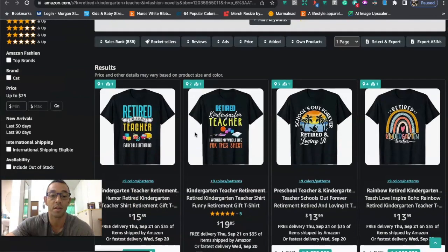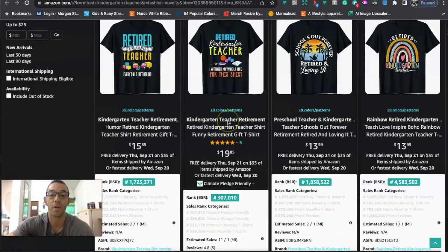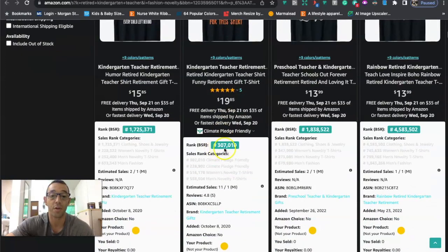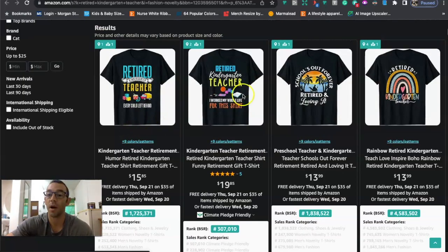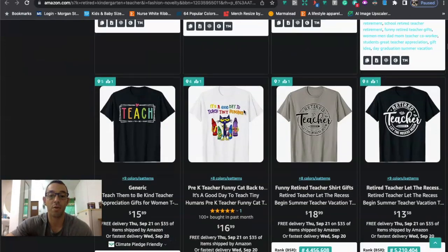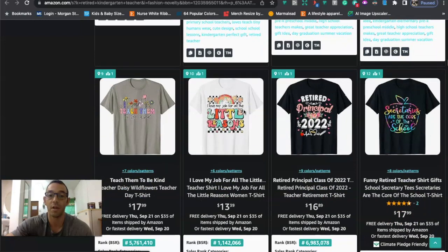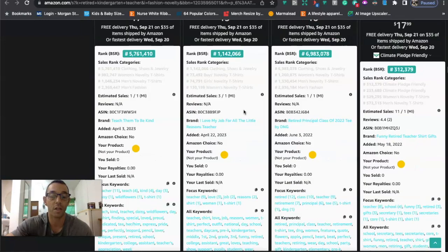And when we look at some of these designs, retired kindergarten teacher, it has a 307 BSR at 20 bucks. This one, 1.7 million. And to be honest, here's another one, retired kindergarten teacher. When I scroll down, the majority of them are just retired t-shirts. So I'm not even really seeing too many people actually doing retired kindergarten teacher.